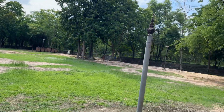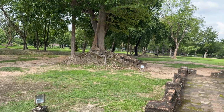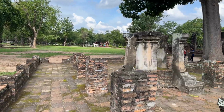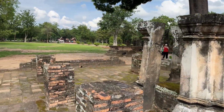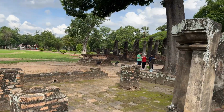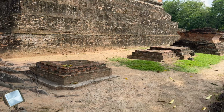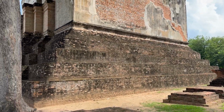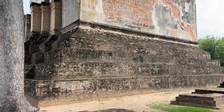And then there would have been other buildings and stuff out here, but they would have all been made of wood, like the monk quarters and stuff like that. I believe the monk quarters were always built to the south, and so they would have been wood, and they're all completely gone. You can see a few more of the bases, and you can see the 3 tiers: 1, 2, 3, and then the building was built on top of it.